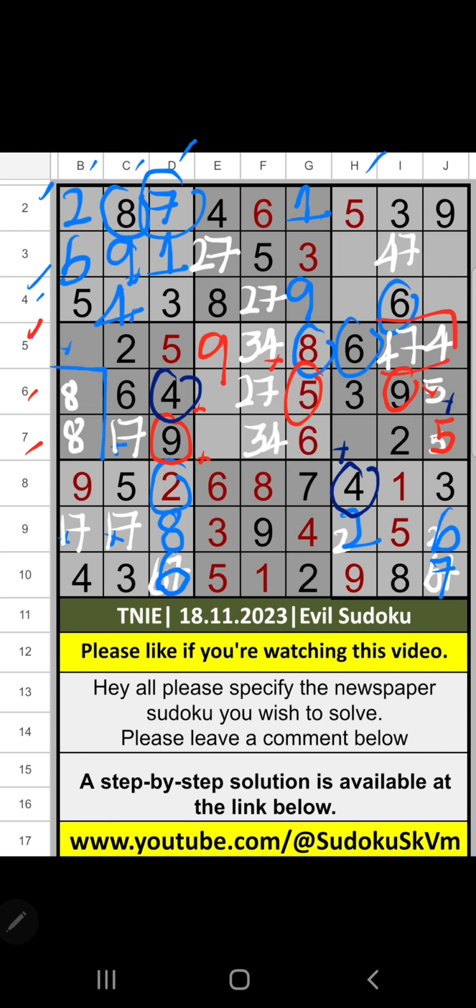Then 5th row, we have 4. So 4 can't come in the cell, 4 is confirmed here. Then 3 is here. Then 5th row and 6th row, we have 3. So 3 can't come in these cells, then 3 is confirmed here. Then we can confirm 8 also here. Then 4th grid, 2 numbers are remaining, 1 and 7. It will come in one of these cells.